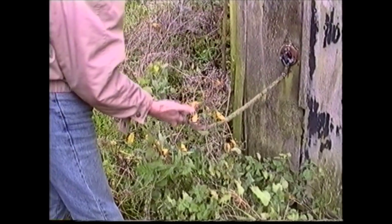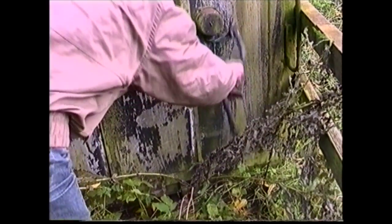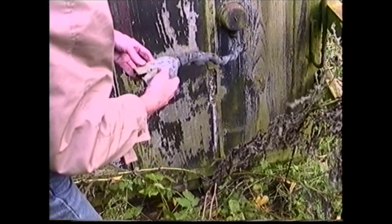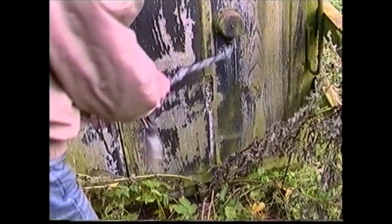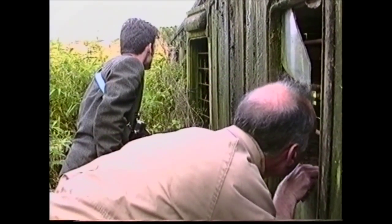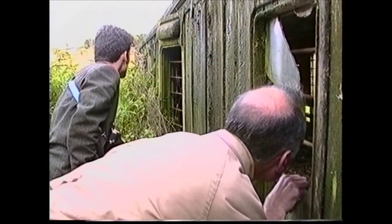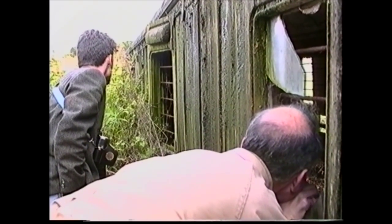Is it locked, Gareth, or not? No. This has been an open. It's a break, isn't it? Oh, it's still got the guard area.